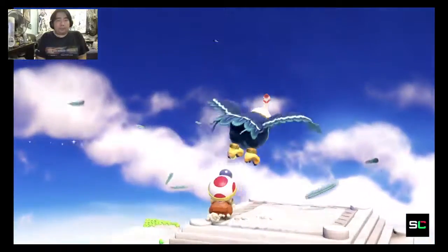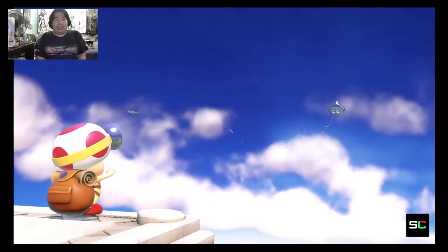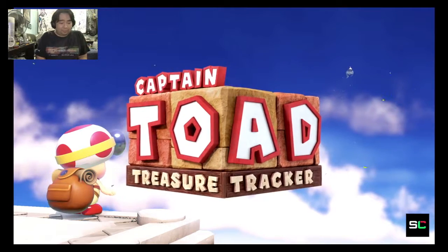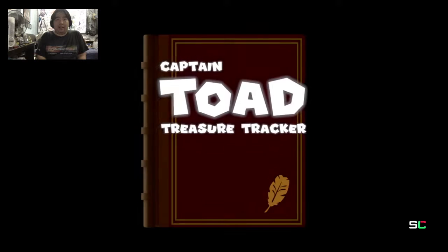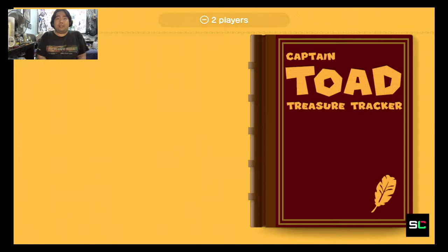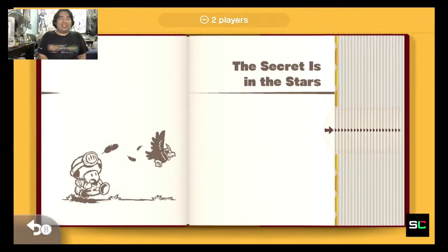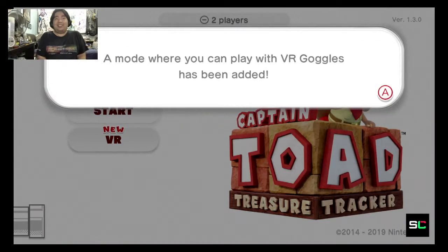Let's see. Oh. So it's exactly like a Mario plot line. The girl gets kidnapped and then we have to rescue them. That kind of stuff. So let's see how Captain Toad Treasure Tracker will play out. It's my first experience with the game, like I said earlier. Oh, there's a two-player co-op, so I'm alone. I don't think there's anyone here to join me as a second player. Hopefully there isn't anyone nearby. Yeah, so let's do this.